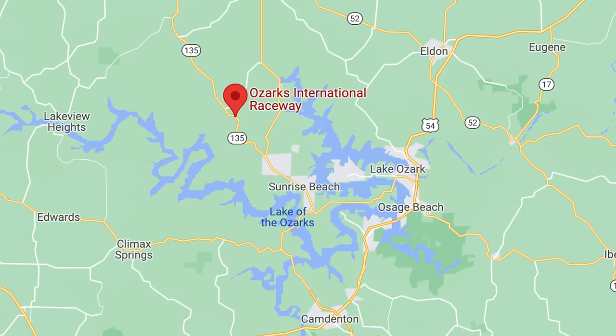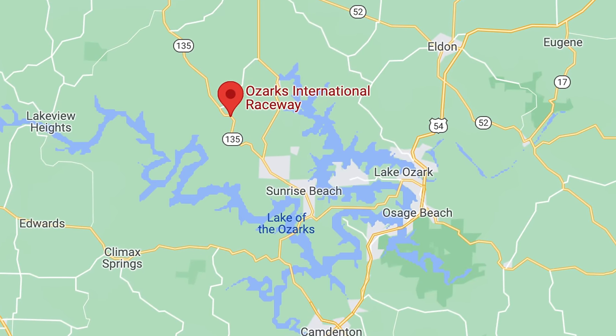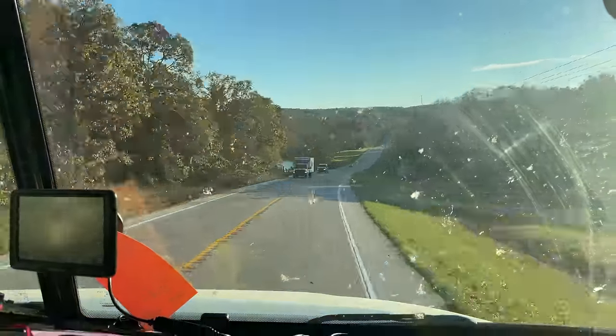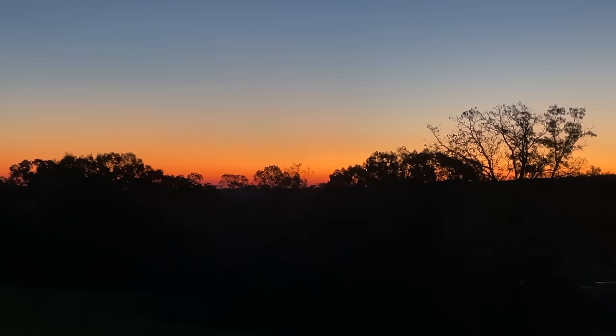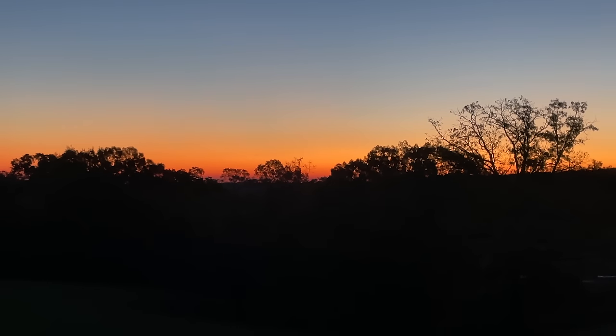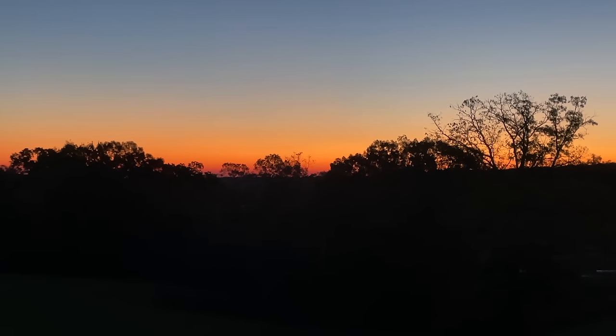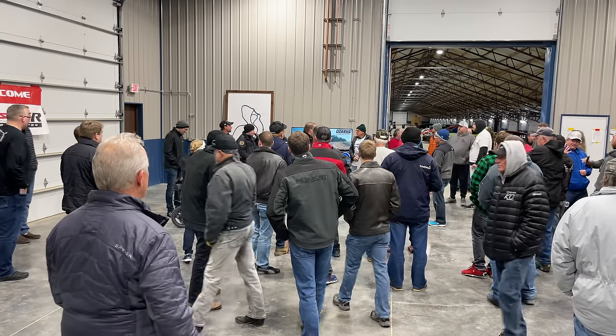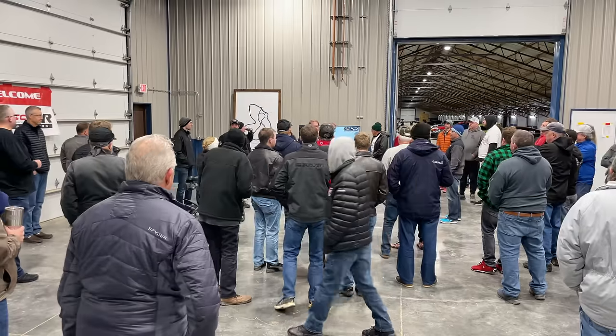around the track. Ozarks International Raceway is located just northwest of Lake of the Ozarks in the hill country of central Missouri. We awoke at 6 o'clock on this November day with the sun still just coming up. The temperatures were in the mid-40s, and we all gathered around for a driver's meeting. Looking forward to an exciting day.